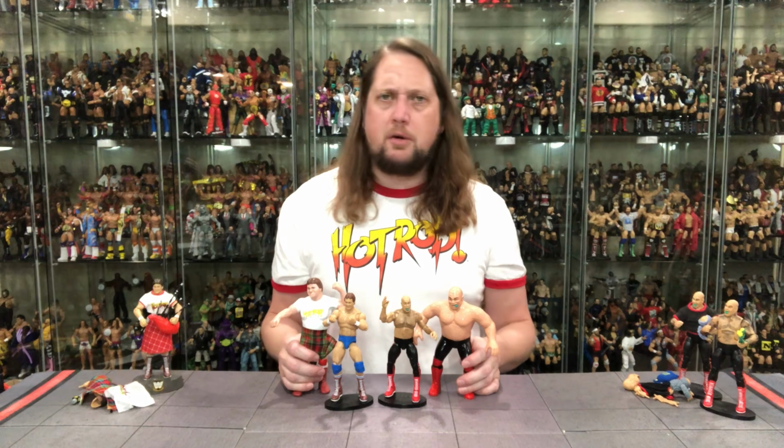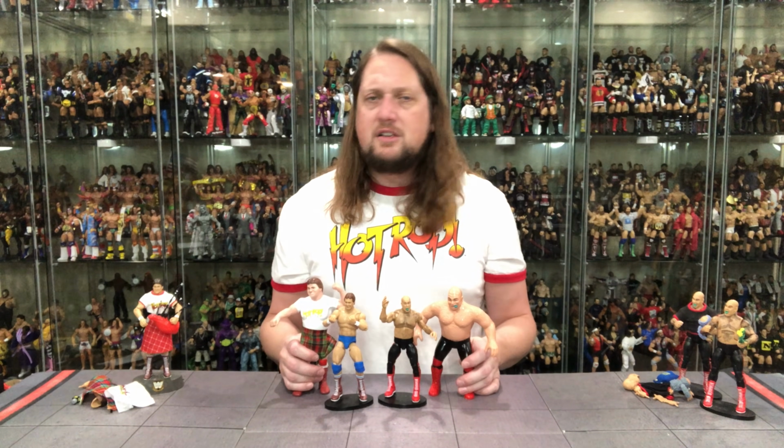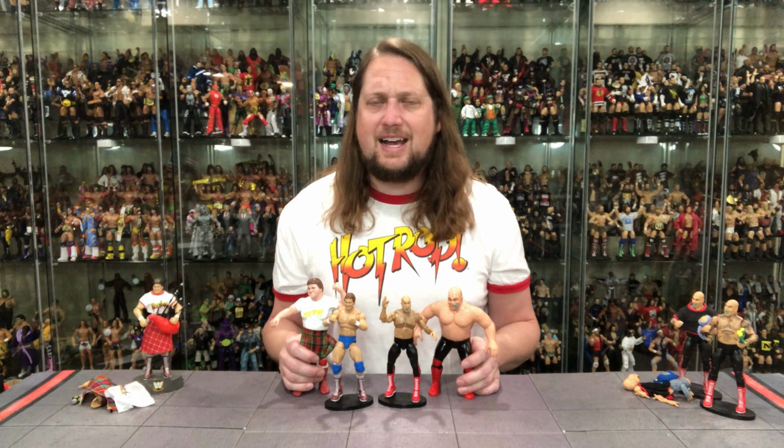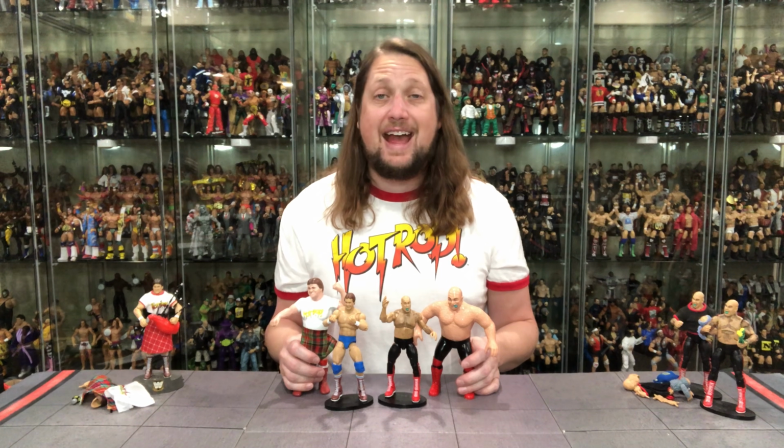But there's enough meat on the bone with George Steele to really mix him up and change him around and display him how you want to. Same thing could be said for Roddy Piper as well. So a good two-pack here. Bring on the Hart Foundation. That is next. I'm here for the Hart Foundation, one of my favorite tag teams from back in the day. So I look forward to that one.